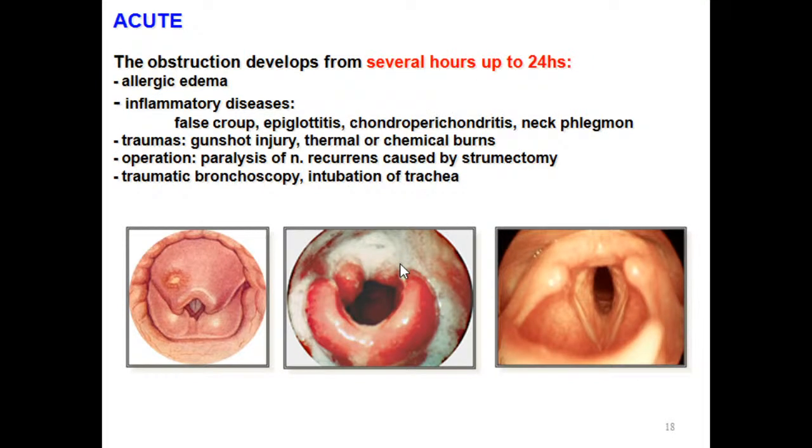So, acute stenosis: the obstruction develops from several hours up to 24 hours, and what are the main situations that lead to this form of stenosis? It is allergic edema, or as you know, Quincke's edema. Some inflammatory diseases, false croup, epiglottitis, peritonsillar abscess, neck phlegmon, traumas, gunshot injury, thermal or chemical burns, or just a kick to the neck region. Operations, paralysis of the recurrent nerve caused by strumectomy. Yes, strumectomy, you remember, is removal of the thyroid gland. And sometimes traumatic bronchoscopy or intubation of the trachea.